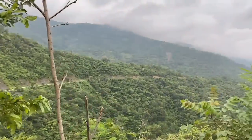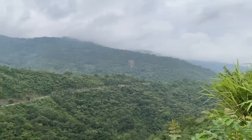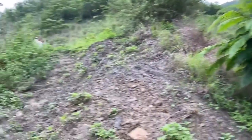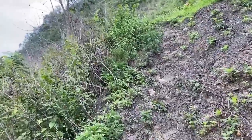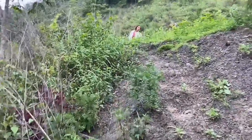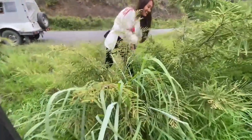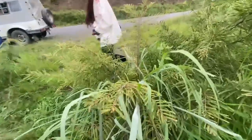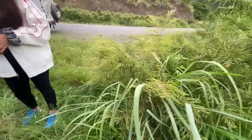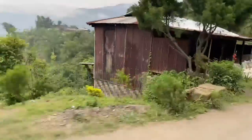So this area is a reserved forest. That's what we saw on the notice board when coming down. And as you can see, we also saw a lot of birds, different varieties of birds on our way here. We just stopped by on the roadside. So finally we are on our way to Pfutsero.